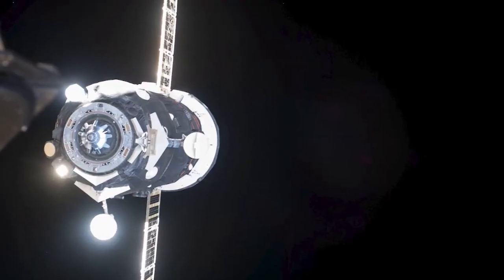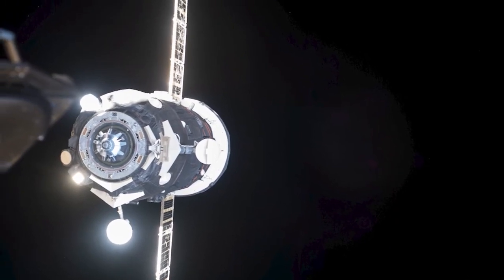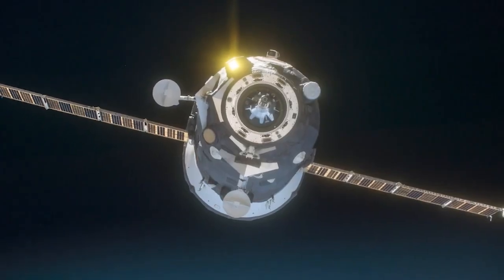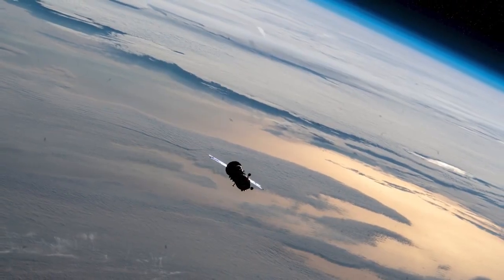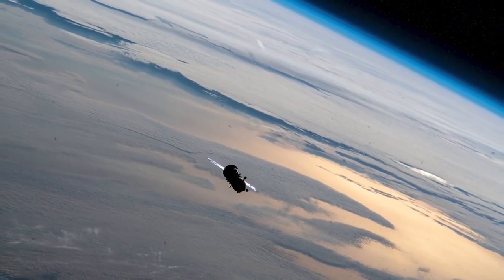We look ahead at what is shaping up to be a very busy week when it comes to space station traffic. First up will be a cargo resupply vehicle undocking on Sunday. The ISS Progress 83 cargo craft will undock from the aft port of the Zvezda service module before harmlessly burning up in the Earth's atmosphere.